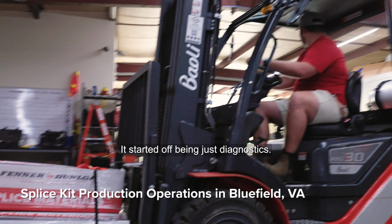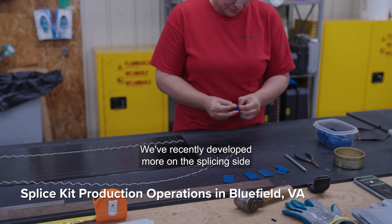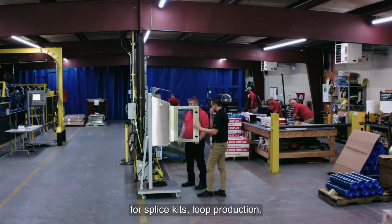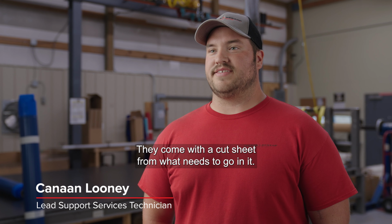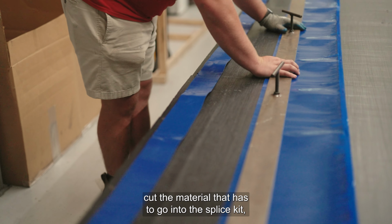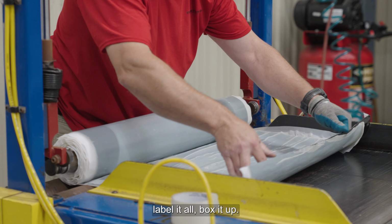Started off being just diagnostics. We've recently developed more on the splicing side for splice kits, loop production. For splice kits, we get the order in. They come with a cut sheet from what needs to go in it. So we run the cut sheet, cut the material that has to go into the splice kit, label it all, box it up.